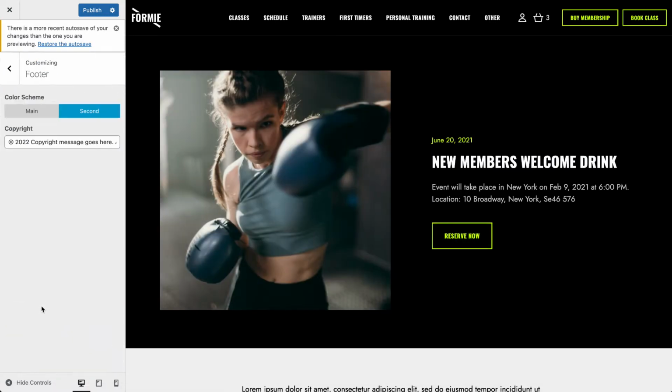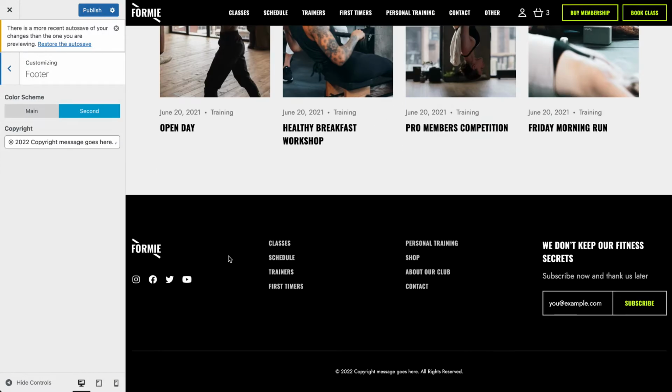Let's go back. Footer settings. Let's scroll down to our footer. Here it is. We have a copyright which can be changed right here.